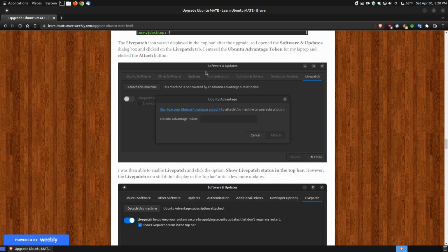Now, one of the things I did notice when I upgraded is I really didn't see the Livepatch icon initially, but as you can see, it's on there now. So once you do your upgrade and do the update, it may get the update to where it puts it on your system where you won't have to worry about it. So it wasn't really anything that I did to make it come up there.